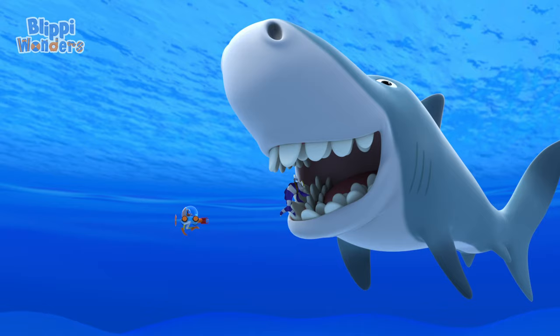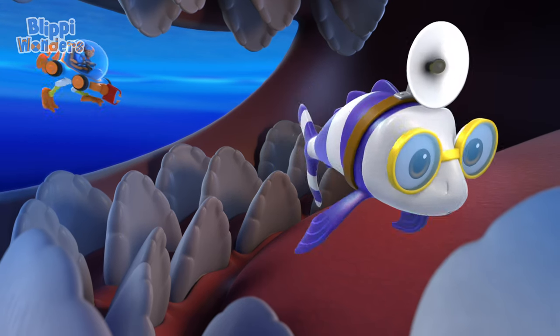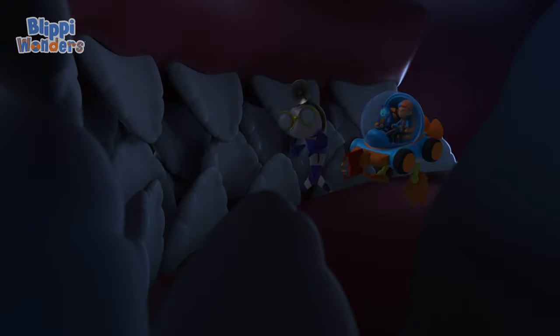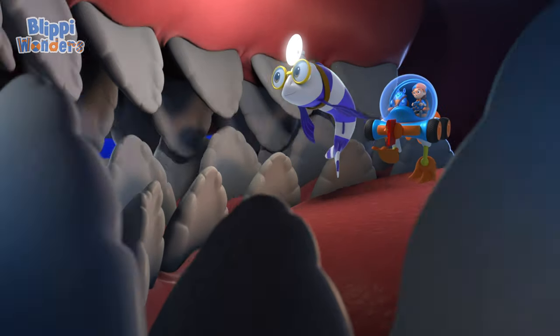Nothing to worry about. Come on in. The water's fine. As you can see, there's not just one row of teeth. There's row after row after row. Go ahead and close now, buddy. Maybe keep your mouth open just a little bit, Larry.